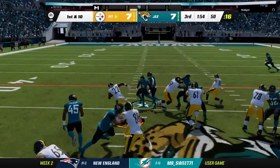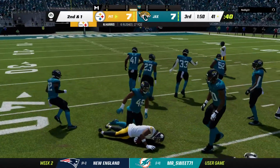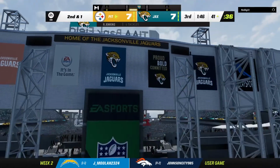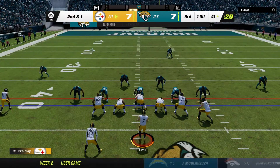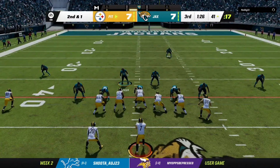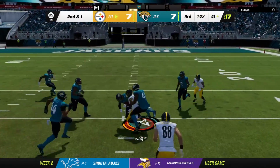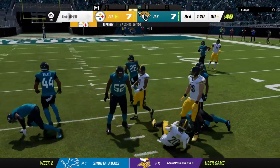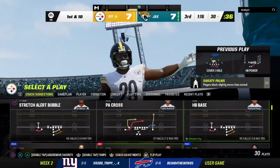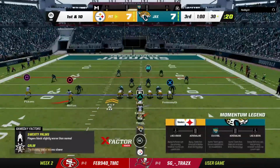They hand this off to Harris. And he's going to get a solid gain of 9 before being brought down. 2nd and right at a yard. The previous run good for 9. Here's 2nd and a yard. They keep it on the ground. This time it's Penny. Oh, and that one well designed as he'll take this down to the 30-yard line. A Steeler first down on the pickup of 11 yards.